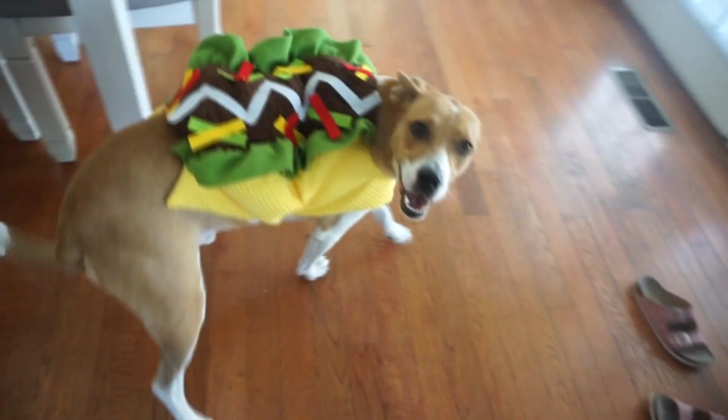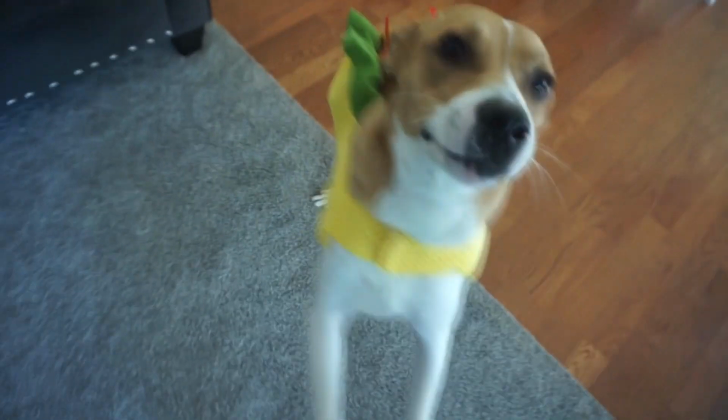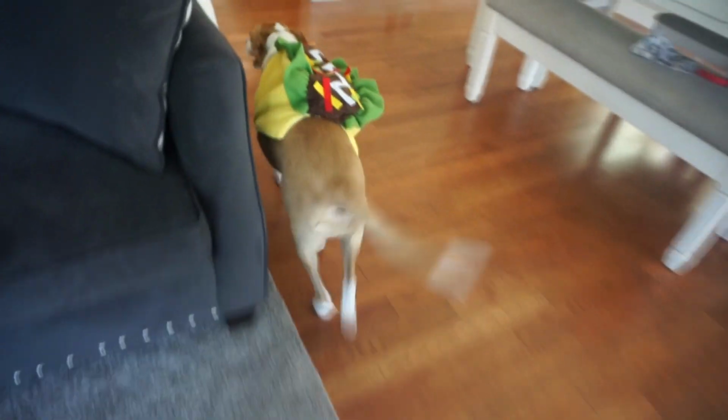Look at the costume we got Toby. He's a taco. He's so cute. I can't stop laughing at him. Look at him.